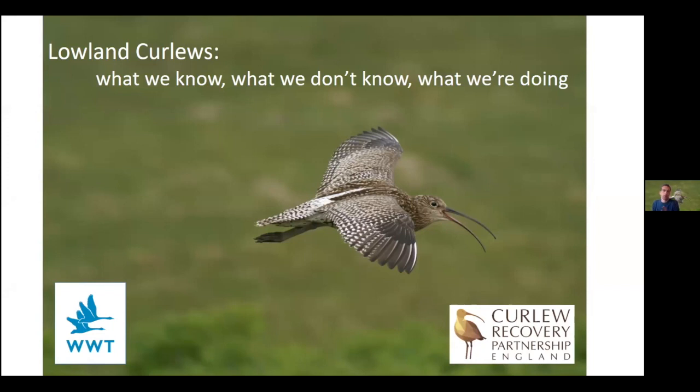I'm going to focus on curlews in the lowlands, and I'll come on to why they matter in a moment. I'm a researcher, so I'll focus a little on what we don't know, as well as what we do know about curlews in the lowlands, and what we're going to do to help them, both with action and with more research. I'm speaking partly as a member of the Curlew Forum, partly as an employee of WWT, and partly as a member of the steering group for the Curlew Recovery Partnership.